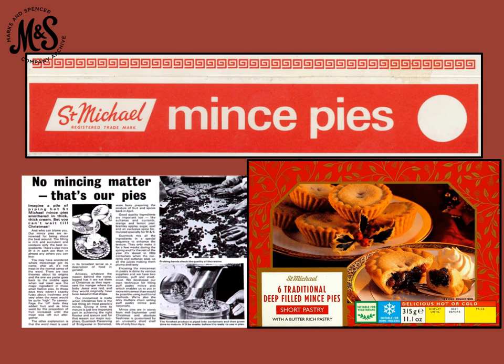In 1981, we introduced an open top star topped mince pie for the first time. And in the mid 1980s, we introduced a wholemeal pastry mince pie as well. Our Connoisseur Christmas mince pies launched in the mid 1990s, and in 1995 we introduced for the first time mince pies suitable for vegetarians, made with vegetable rather than animal suet.